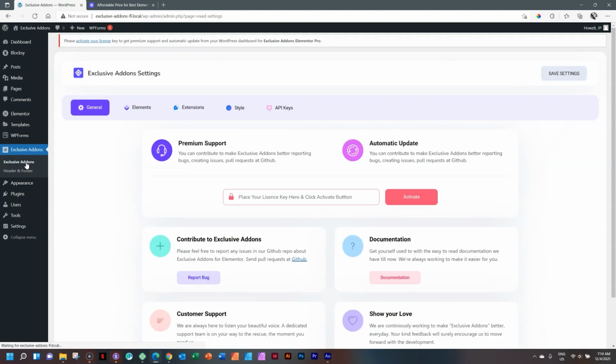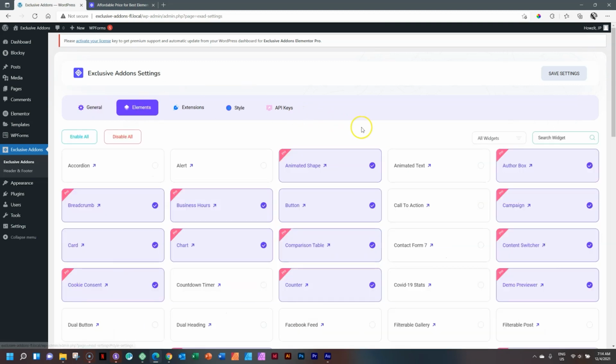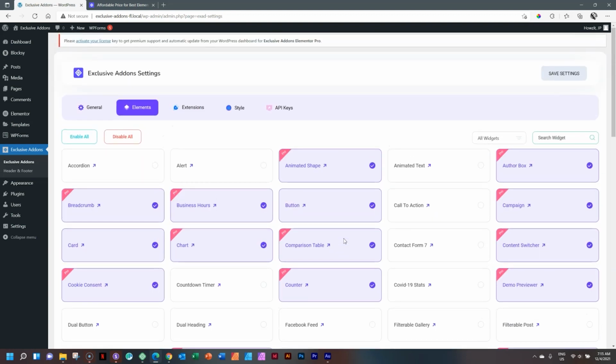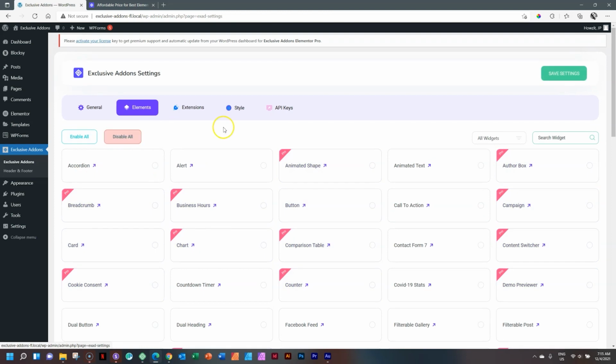Let's just jump back to Exclusive Addons, and you will see here now on your landing page for the Exclusive Addons, you can add your license key here, which you will get from your website, activate it, and then you are sure to get those automatic updates. Under Elements now, you also have the ability to activate the Pro versions, and you can see they come in again activated by default. My normal way of working is to go for disable all and then save them and then go through those that I think I want to use.